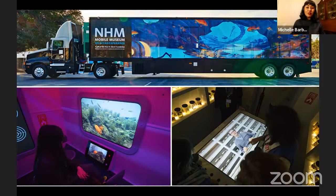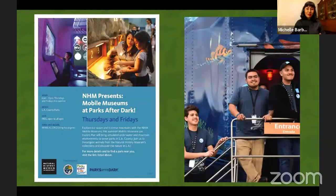So on our next slide, you can see an example of some of these wonderful teens that got to go out. We gave them the resources, right? We gave them the knowledge. They were the ones that decided how they would teach people at the parks. They were the ones who learned how to be those communicators. So we empowered them, and the enthusiasm that they came back with was astounding.